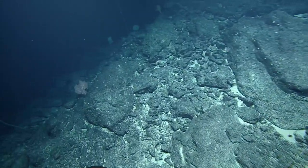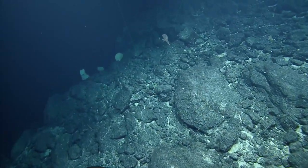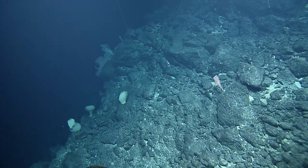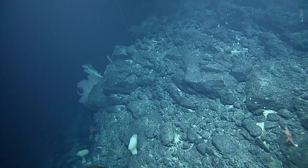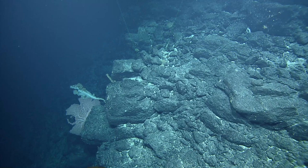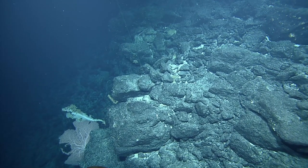Let's sniff over here a bit. It smells fishy. This is definitely the ice cream scoop side, isn't it? Wow. Yeah. Look at that. Nice big clump of stuff. So do you want to be on this edge, or do you want to be on the center of the ridge? What would you prefer? I like the edge. I think that's more dynamic. You can see cross-sections of the rocks.